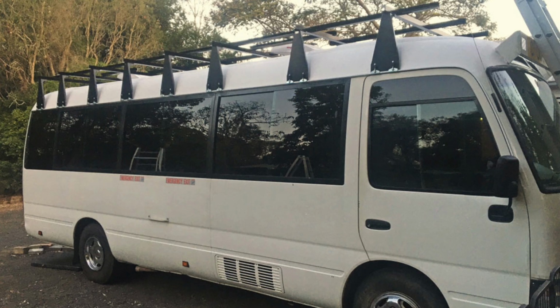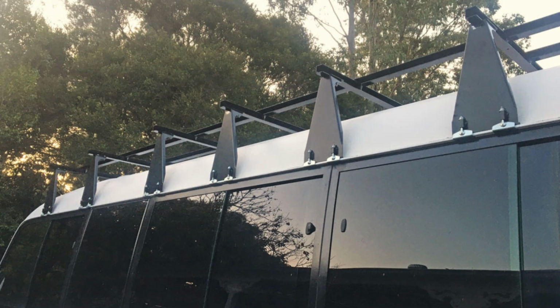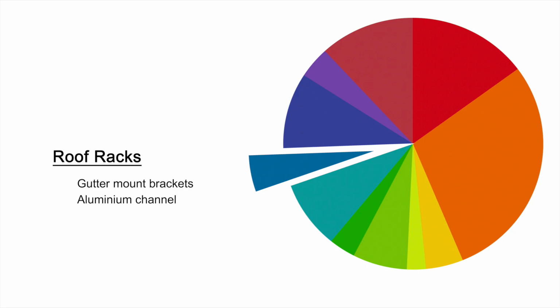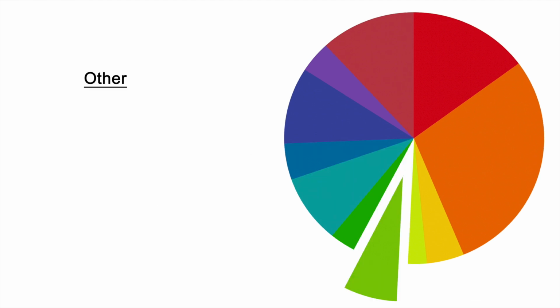The next thing I want to mention is the roof racks. I made custom built roof racks the full length of my bus. So the cost for these includes the steel gutter mount brackets that I bought from Roof Rack World and all of the aluminium C-channel that I used to build the rails. And the cost for this came to $2,331.80.